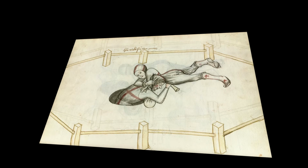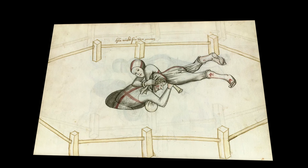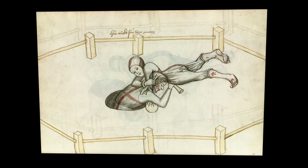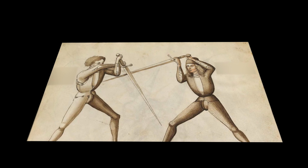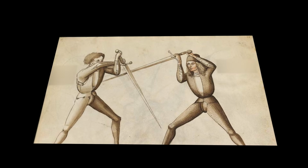Now layer in judicial duel rules. In some contexts, certain actions are forbidden. In others, encouraged. When the rules shift, optimal technique shifts. So what are we decoding? A move? Or a decision shaped by rules, equipment, and objectives? Without full context, interpretation fragments.